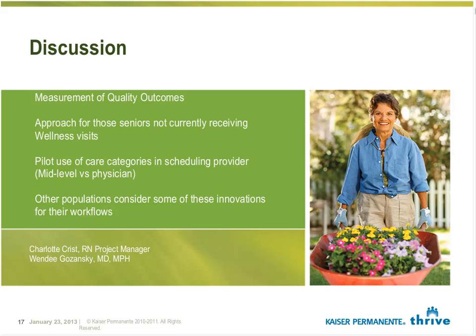And I definitely want to mention that much of this information came from my project partner here in Colorado, who is listed at the bottom of this slide, physician Wendy Gozanski, who is my project partner in Colorado on the pathway work. And that's it for that slide.